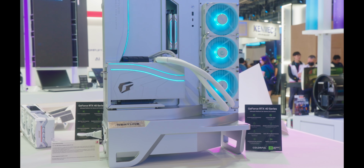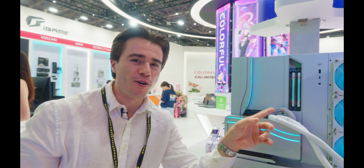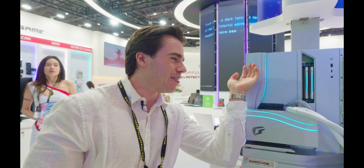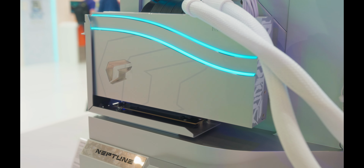This is the iGame Neptune series. What's cool about this is that this is an entire all-in-one computer on this very big metal slate. So right now there's only a single 360mm AIO in this PC, but there's two sets of fans on the front and the rear. And not to mention, all of this is metal, so that's gonna help with heat dissipation. And you have a water-cooled RTX graphics card here, a water-cooled Intel CPU, and this is all currently limited edition. And again, I think a really cool halo product from Colorful to show off their design philosophy and where they want to take their eventual products.